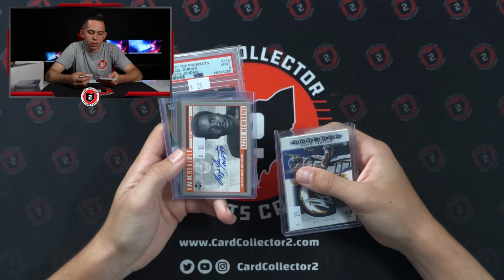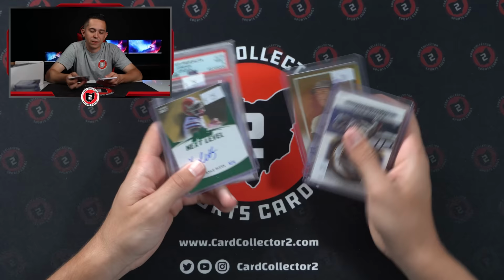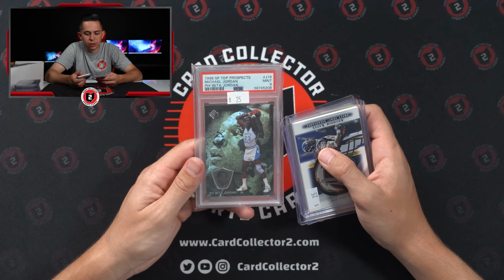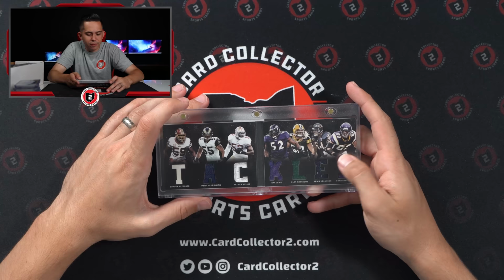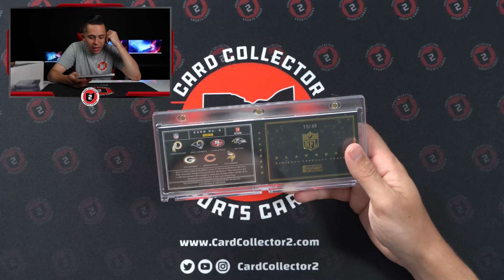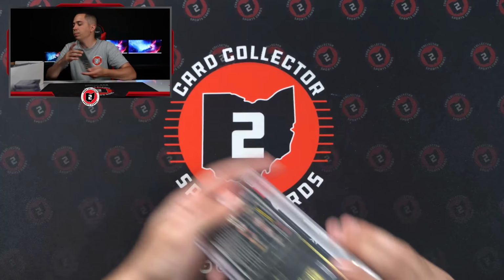Antonio Gates, Ozzie Newsome, incredible. Carlton Fisk, gold out of 50. Kyle Pitts, 5 of 5 Sage. 98 Top Prospects, Jordan, 5 Beta. Insert PSA 9, never seen that before. And then that same lot had this booklet. It had London Fletcher, Laurinaitis, Willis, Lewis, Matthews, Urlacher, Greenway. Number 49, game worn from 2012 playbook. So, that was cool. All right, put all this back in here.